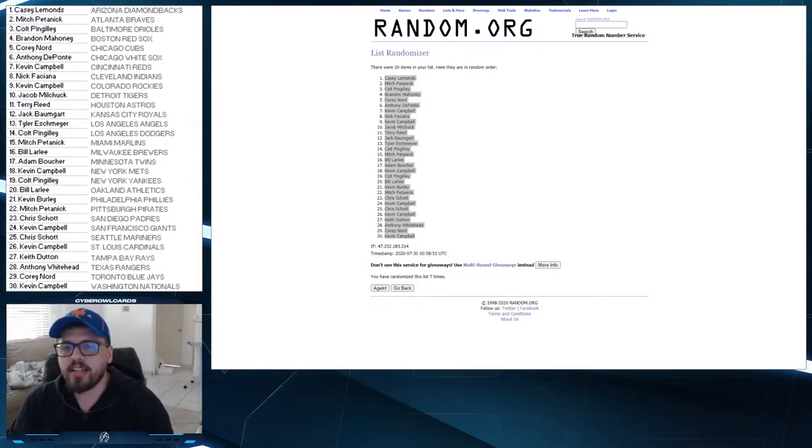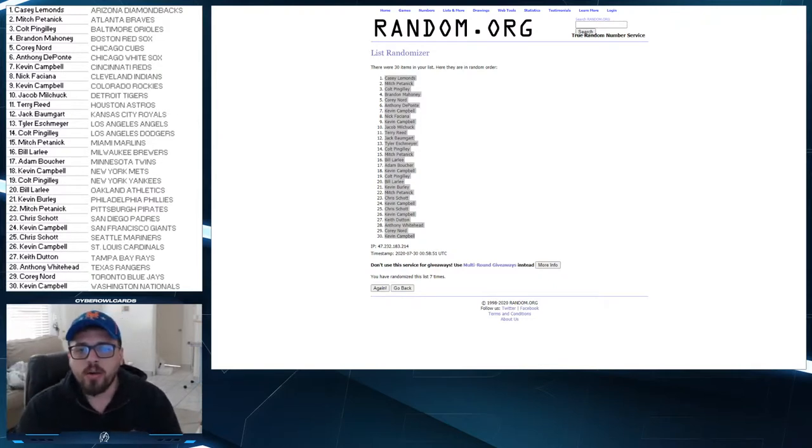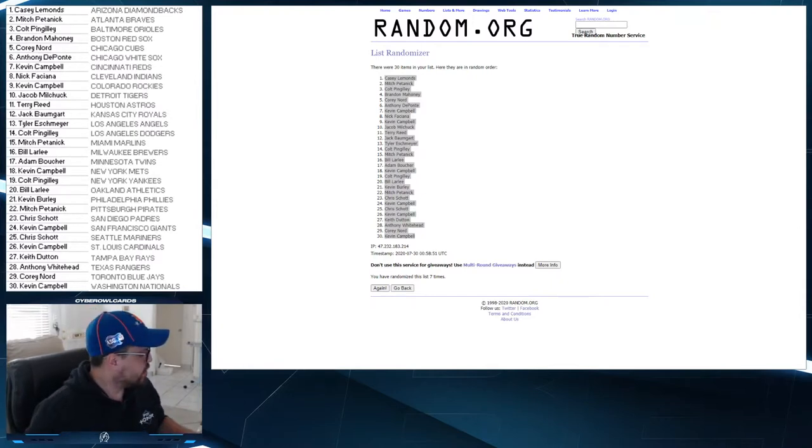And then we will go ahead and try and make these trades happen. So let's see, Casey Lemon says, Diamondbacks are available. White Sox for Red Sox is the offer from Brandon Mahoney. He's trading the Red Sox, looking for the White Sox. And White Sox is Anthony DePonte. So any trades there, I'll go ahead and make them, I'll update the list as we go.